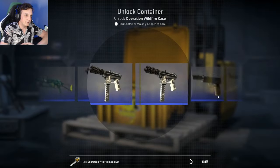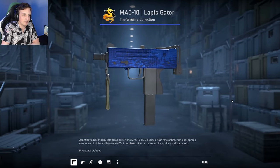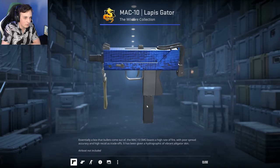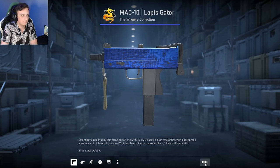Do we get anything? Another £2 case? No, we don't. Oh, the Kumicho Dragon in the background. Is this Factory New? I think it's... No, it's not even Factory New. Field-Tested somehow. Looks really clean for Field-Tested. It could be one of those skins that just changes color. And on to the next one.